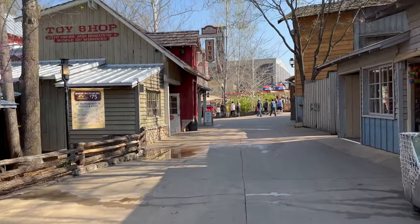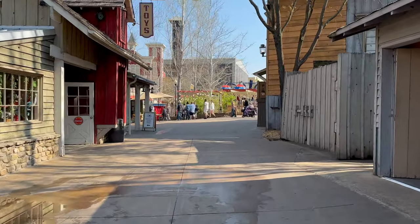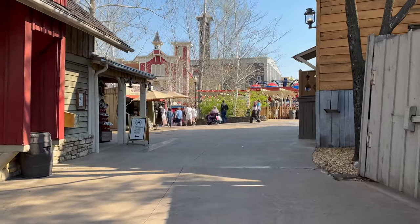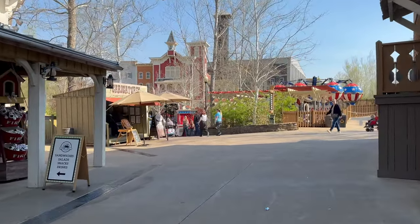Heading up the hill as we exit Rivertown, we are on our way to one of the newer lands in the park, the Fire District. And you can see all those people who are heading in because this is the home to the new Fire in the Hole.